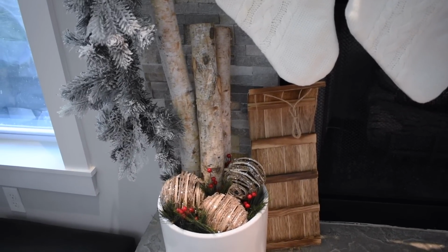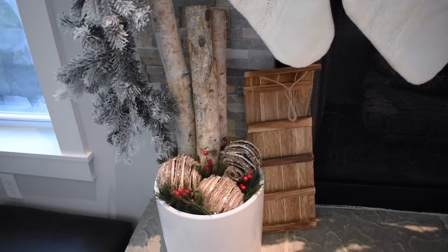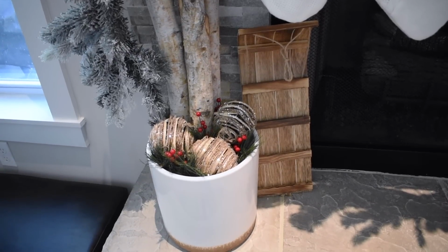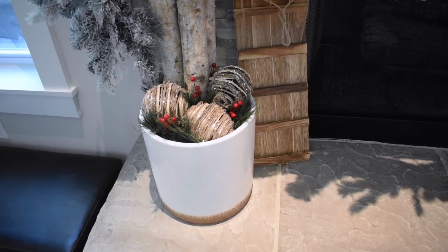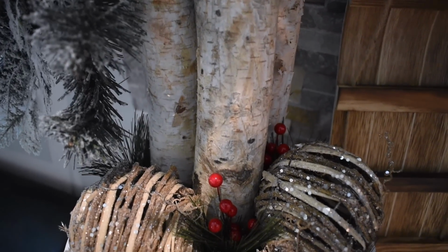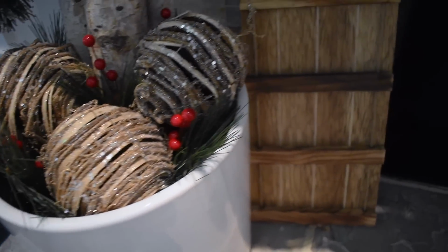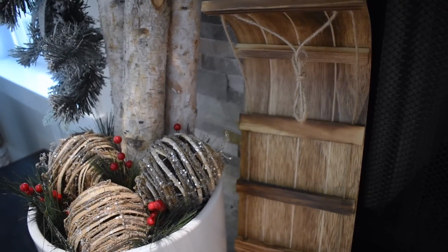On the left side of the fireplace hearth, I kind of did this last year, but I absolutely love it, and so I kind of recreated it again this year. I have some birch wood logs in this porcelain canister from Hobby Lobby last year, and then I have these little decorative balls with some pine greenery and red berries for that pop of color, and I just love that. And then I added this little wooden toboggan from the Target Dollar Spot last year just for a little touch back there.